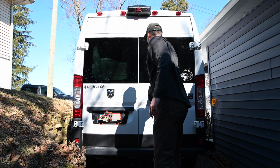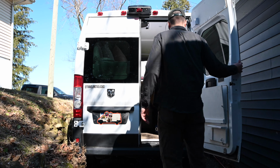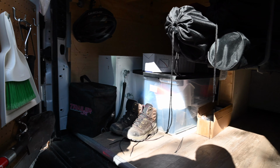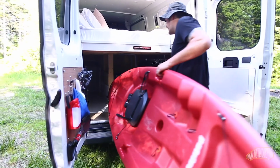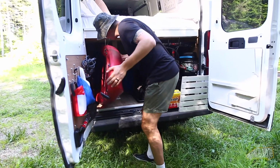So now that we've gotten the good out of the way, let's talk about the 5 items that we hate about our van build. First thing is our lack of garage organization. Now, this is partially on us because when we built our van, we kept the back relatively open since we didn't know what we wanted to store. We had bikes, we had kayaks, we had camping gear. And so we went with the bare approach, thinking that that would make things a bit easier.